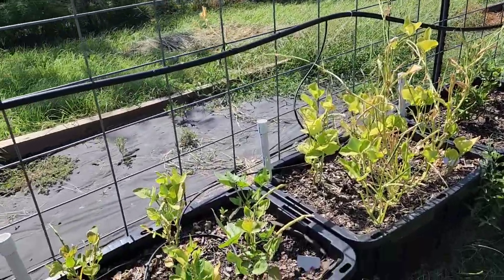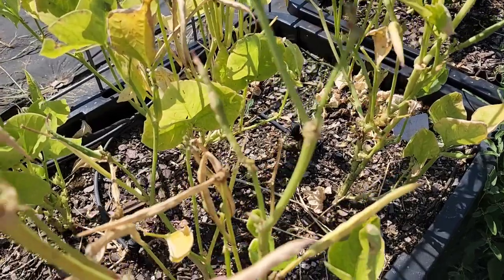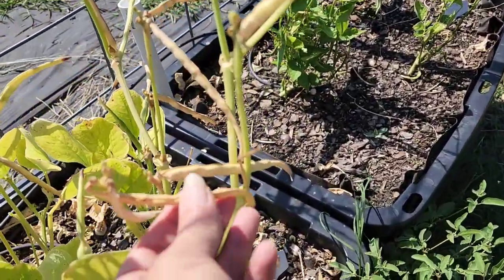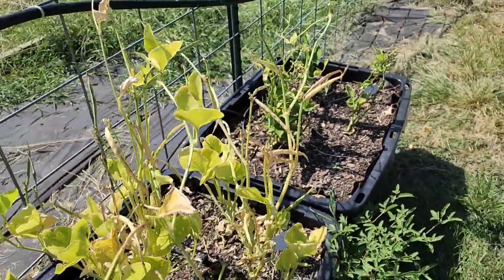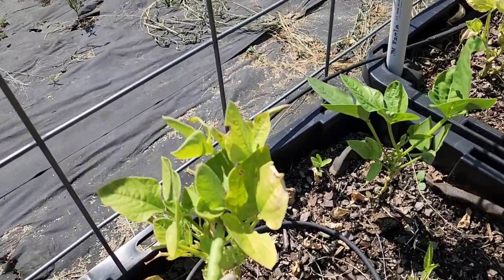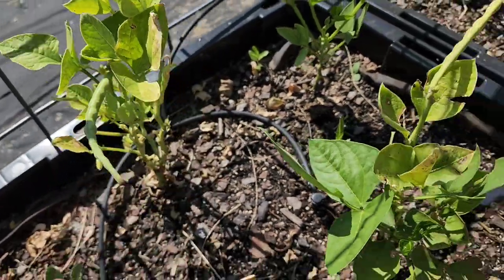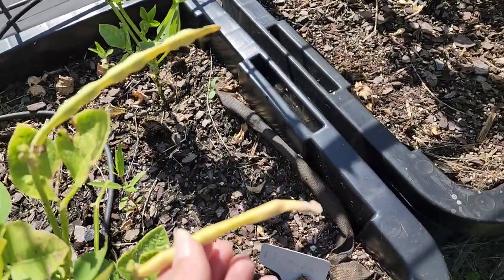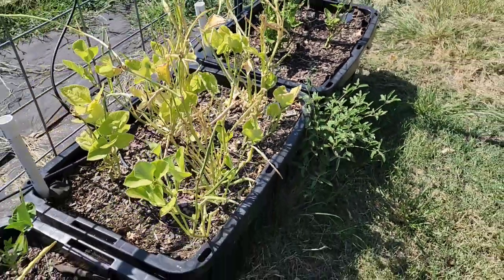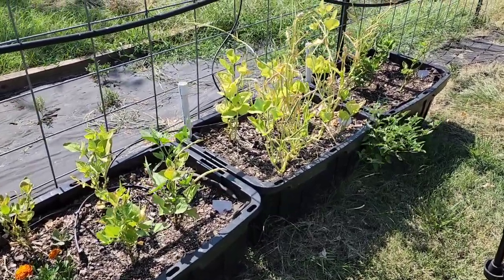These are our black eyes. We're gonna come through and harvest a lot of black eyed peas today. Black eyed beans. Those look good. See, they get these huge green pods like this, and then they turn brown and yellow and kind of dry up, and then they're ready to harvest. At least that's what I read. It's my first time growing them, so I'm kind of excited I got any at all.